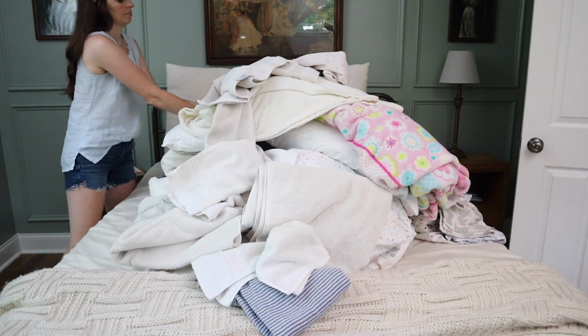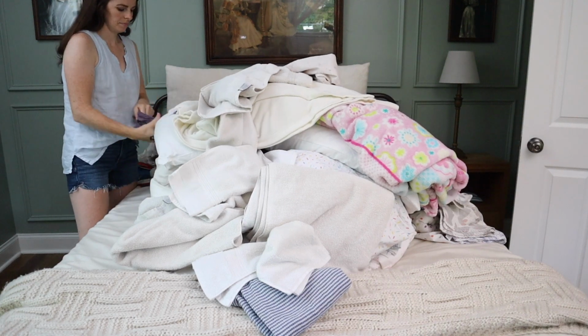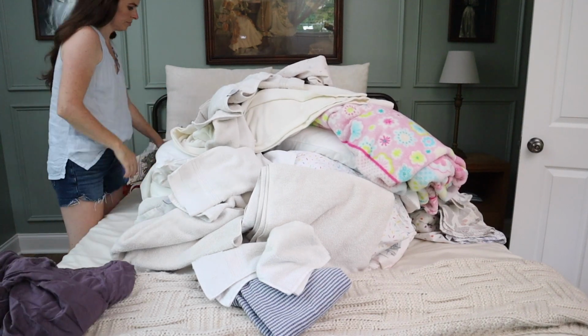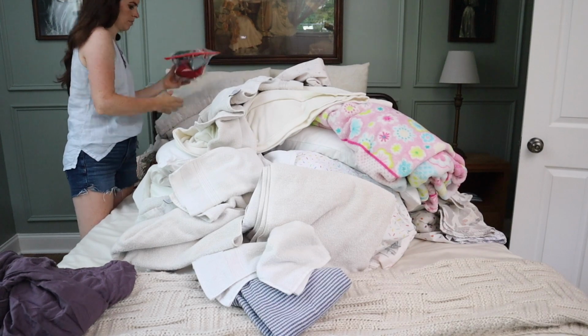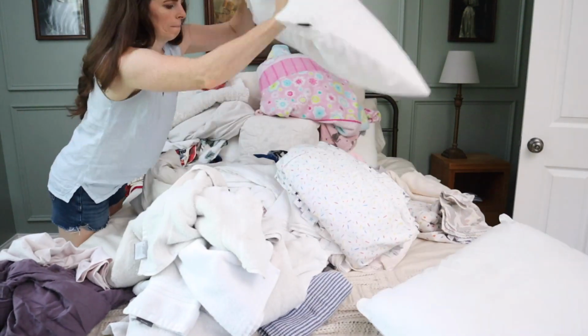Okay, so in reality, you may not want to dump everything into a huge pile like I did, but honestly, everything in that closet was just so disorganized that there were towels with blankets and there were sheets with other things. And so I was already jumbled. And so I was just like, you know what, it doesn't matter.